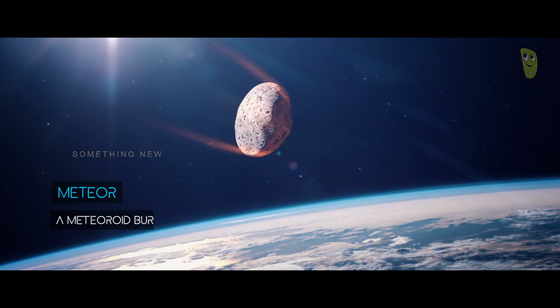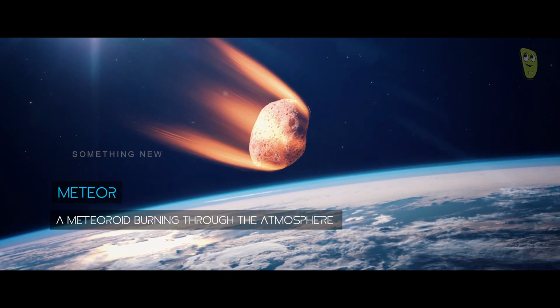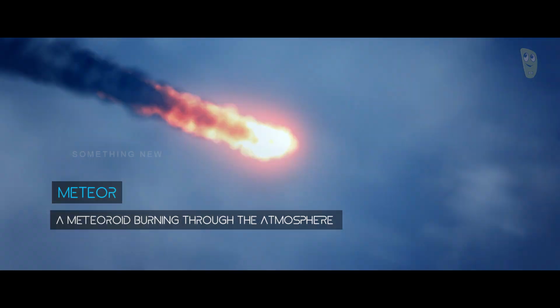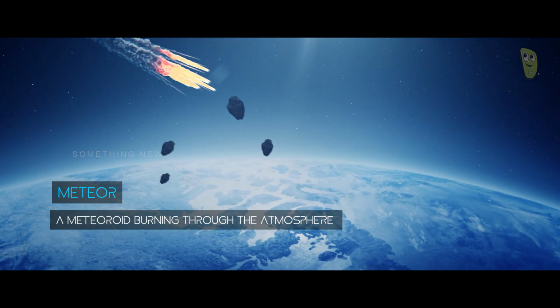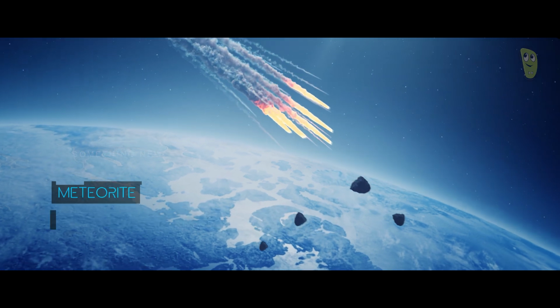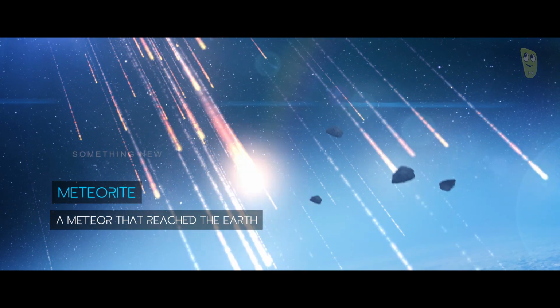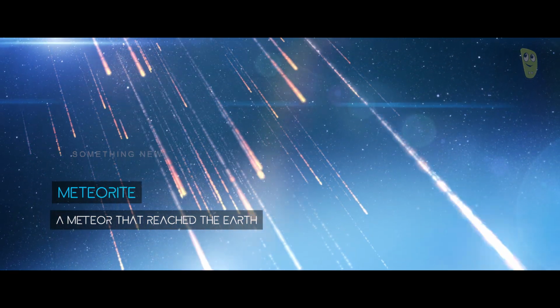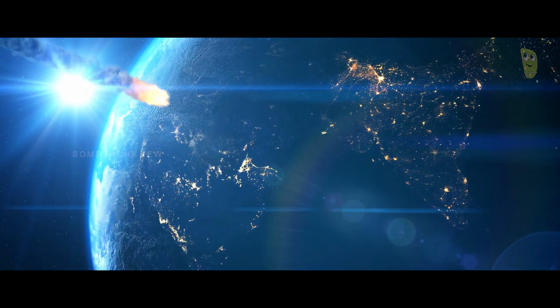When these small pieces of rock are pulled into Earth's atmosphere, they are called meteors. The meteor heats up and burns, which makes them red hot. If a meteoroid does not burn up in Earth's atmosphere, it's called a meteorite. Instead, it falls to the Earth's surface. Millions of meteors enter the Earth's atmosphere every day. Few of them reach the Earth's surface as a meteorite.